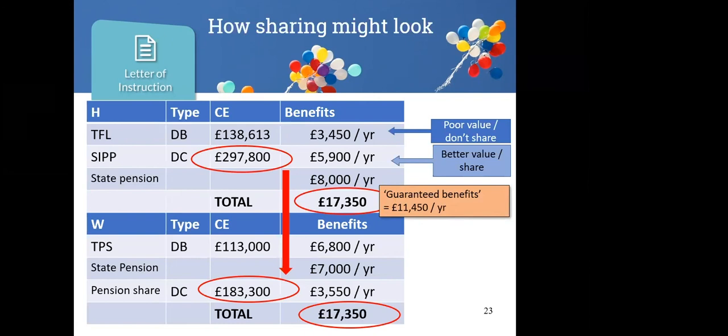And what I mean by that is, with the husband, his TFL and his state pension is effectively guaranteed benefits. They're not investment related. And where possible, we would want to try and create equal elements of guaranteed benefits and investment related benefits for each party, because that's fair, because we can't always get there. And in this case, we haven't quite got there, but we've done a really good job. I think we've got a long way of getting similar guaranteed benefits for the husband and wife.